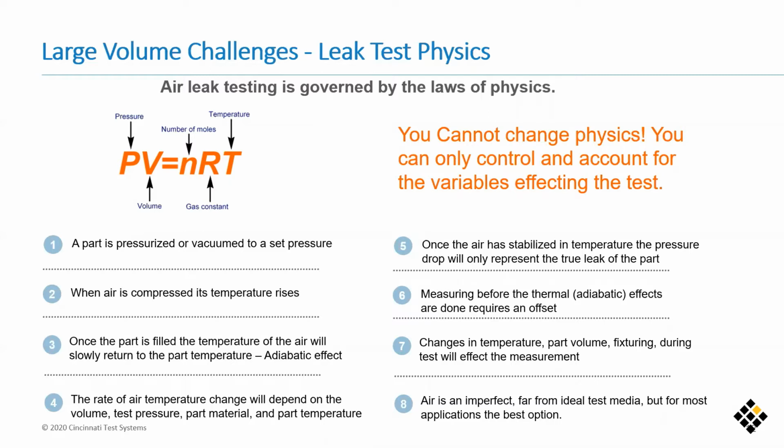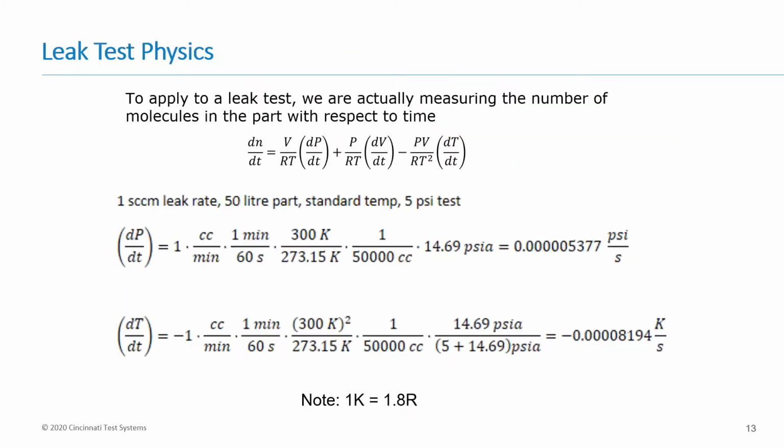And so what I want to stress on this is whenever you start having variability in your test, start thinking about, could my P, my V, or my T be changing? Because when we think about the actual physics, and this is the only math I'm going to throw at you today, so don't worry about it too much. I took what to me is a medium regular size part, 50 liters, which can be quite large for lots of people. If I want to induce or simulate a 1 SCCM leak rate in that part, this is the pressure change per second that creates 1 SCCM of leak. So if we think about 10 SCCM or 100 SCCM, just move that decimal point over and we see how small of those changes are that we're actually measuring and detecting in a part whenever we do a leak test.